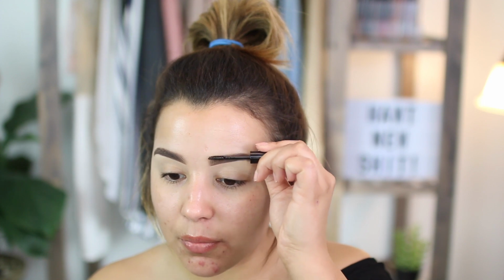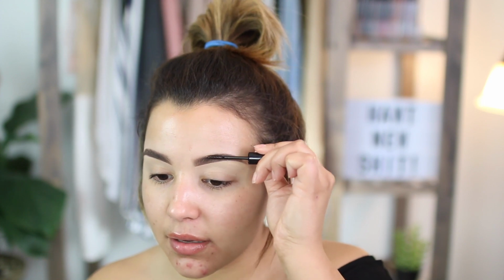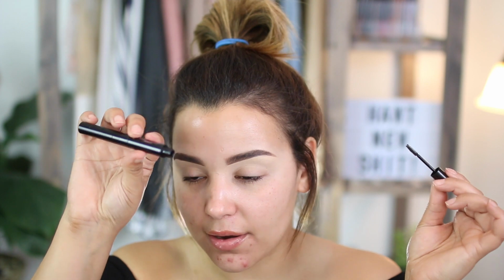I want to say this is a crayon. It says 2-in-1 Brow. On the other side, ooh, there's brow gel. Ha! I was wondering, what brow gel am I gonna use? So there's a little one at the very end of the brow product, which I like. Kind of like a bonus, to be honest.